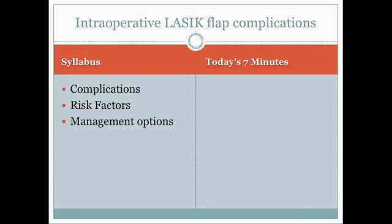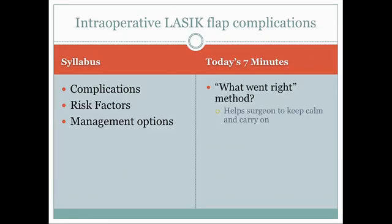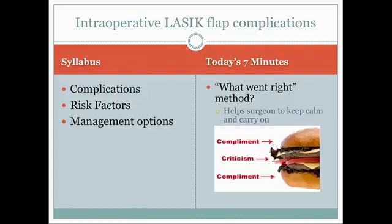But in the 7 minutes allotted to me, I wanted to present a method for managing complications that really focuses more on how you can keep calm and carry on when these arise, and I call it the what went right method. It's kind of a take on the compliment sandwich. So when a complication arises, think to yourself first, what went right, what is in my favor, then critically assess what's gone wrong, and then go back to what went right and say to yourself, how can I fix this problem and get good outcomes for my patient?